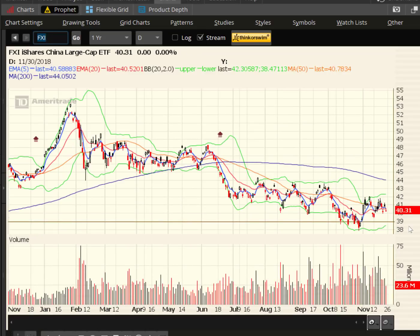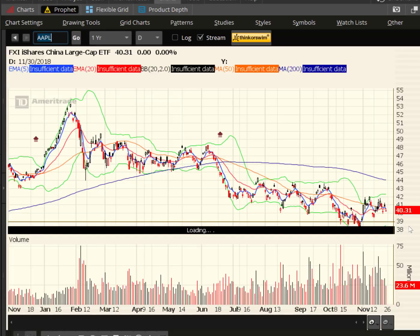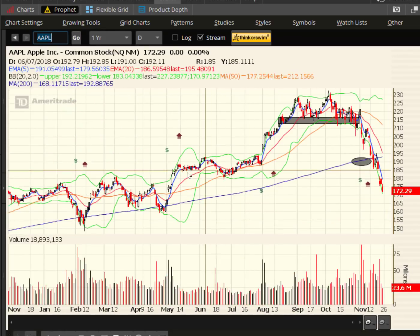So it's just money coming out of the stock market, but it's certainly not running into other places yet. Still bullish longer term on the US stock market. Here is Apple. Down again on Friday.